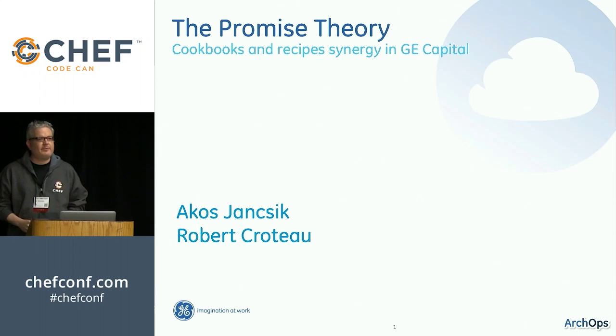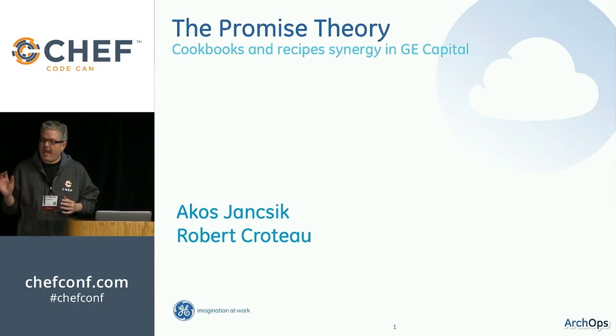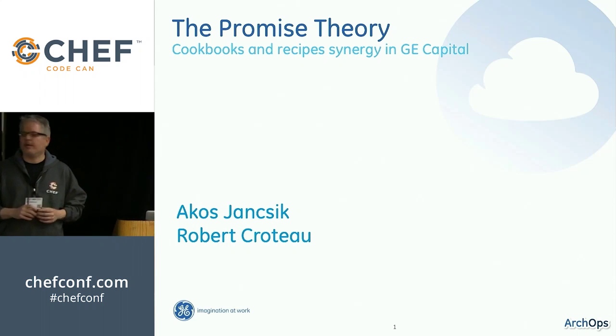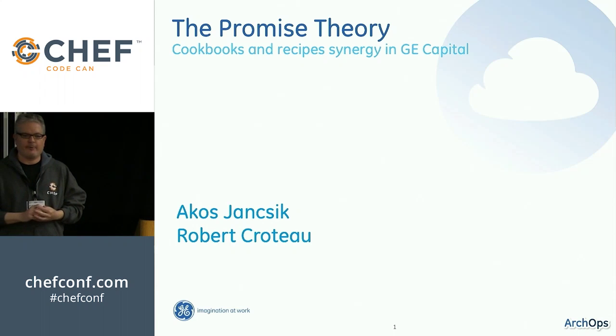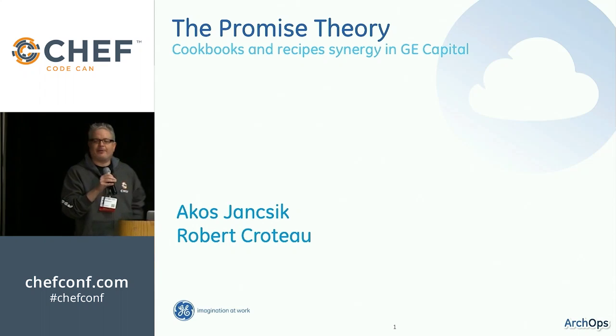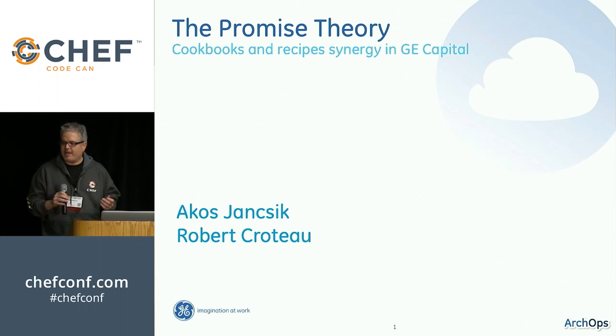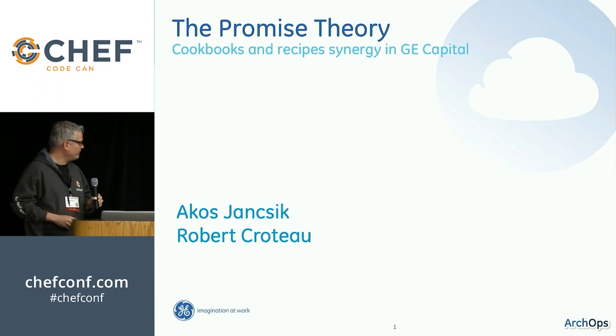Hi, my name is Dan Robinson. I'm with the automation consulting team with Chef, and we have joining us today Ankush Jantik and Robert Croteau from GE Capital, and they're going to speak with us today about Chef and their infrastructure and some things that they've learned using Chef within their infrastructure. So without further ado, welcome.